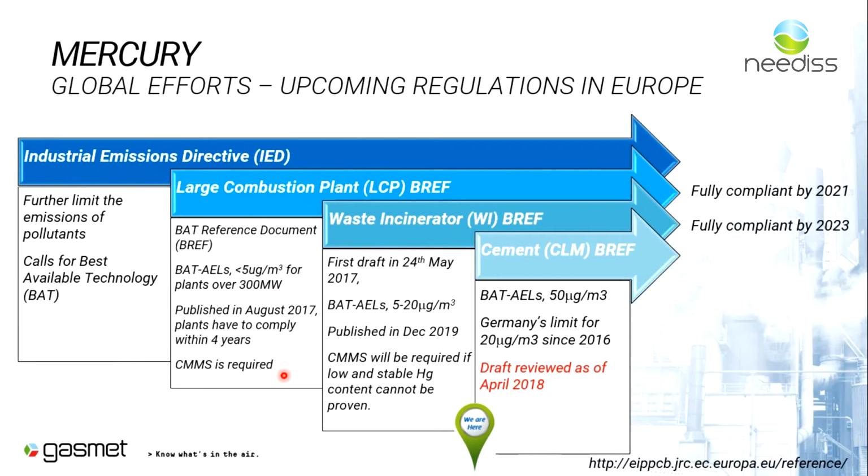So this is the upcoming regulation in Europe for mercury control. At the moment, large combustion plants like coal burning and waste incineration plants already have well-controlled mercury regulations, and they have to fully comply by 2021 and 2023. The next step would be the cement industry. They have already reviewed the draft since April 2018. So we foresee next year they will come up with a new regulation for the cement industry in Europe. In Asia, especially for those countries who follow the European standard, they are likely to set mercury control as well for these three industries.